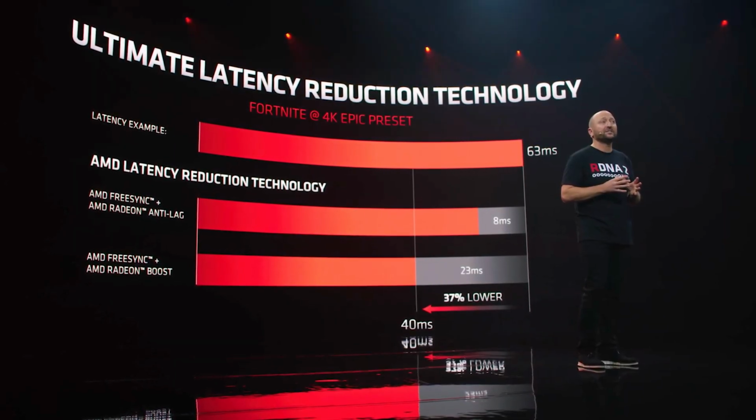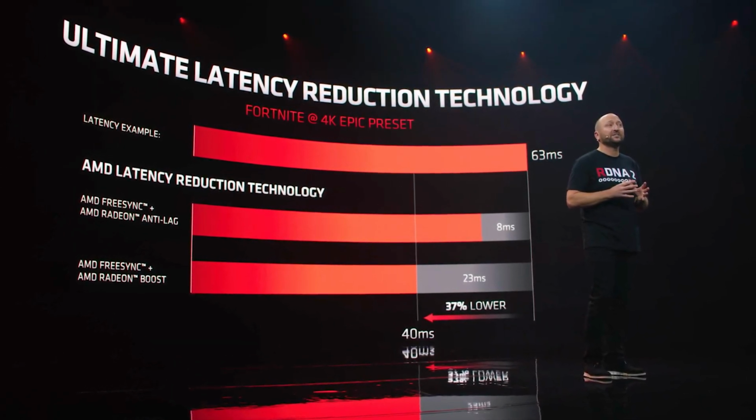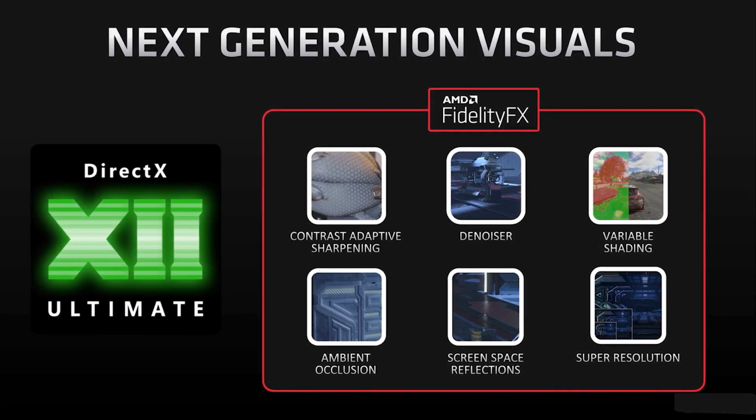The other thing AMD introduced was their ultimate latency reduction technology. I'm not going to go into the details there, but it is interesting that they are also looking at competitions for NVIDIA Reflex technology. And lastly, before we get into the numbers, one of the things that they also brought up is their next generation suite of visuals.